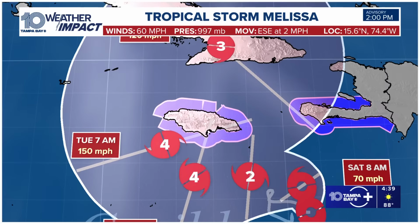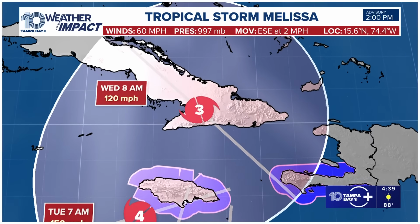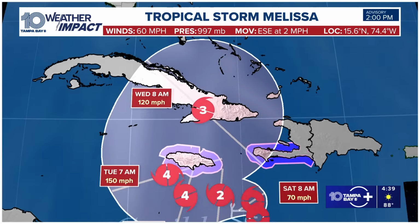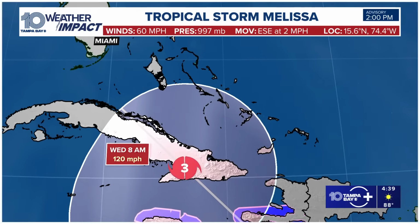But as far as where it's going to make landfall in Jamaica, and then moving forward into early next week, this is why I was saying that Cuba needs to be on the lookout, because it could potentially make a second landfall in southern Cuba, close to Guantanamo Bay, by Tuesday, Wednesday. So those are areas that need to be on the lookout right now.